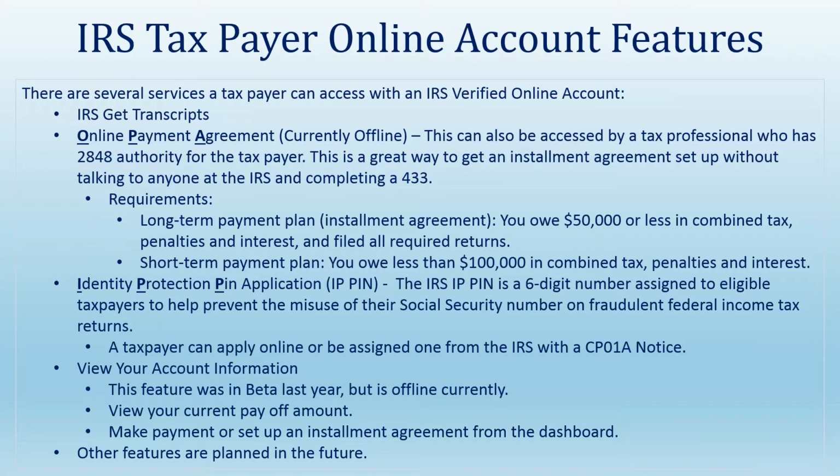This is a great way to get an installment agreement set up without talking to anyone at the IRS and completing a 433. You'll notice when I go over the requirements, though, it doesn't cover the installment agreements up to 100,000. The limit on the OPA, at least the instructions that are still on the website, is you have to owe $50,000 or less in combined tax, penalties, and interest, and have filed all required returns. The short-term payment plan is if you owe less than 100,000 in combined tax, penalties, and interest, but it's a much shorter payment plan. I believe it's 90 or 120 days.